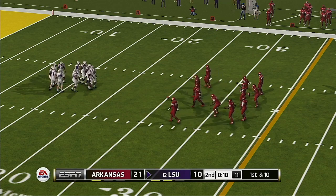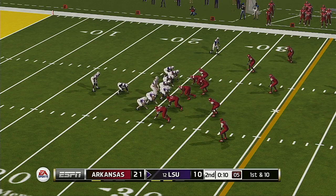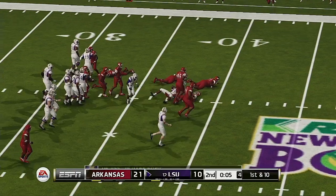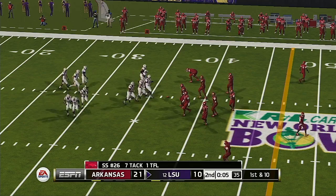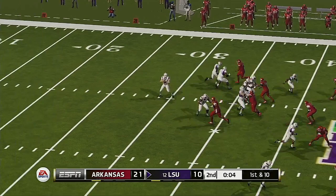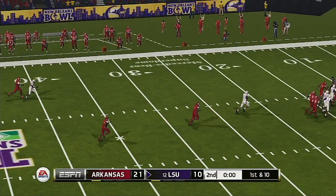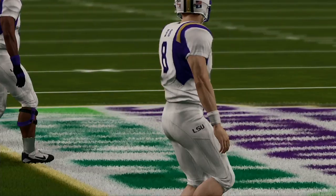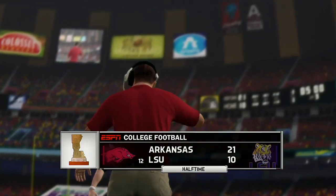Now here comes the offense, and you've got to wonder if that last interception's weighing on the quarterback's mind at all. This quarterback can make good passes. He just needs to focus on not forcing the ball to his receivers. He gets out to about the 37-yard line. Maybe after a nice run like that, you try to go up in the air with a play-action pass. From their own 37-yard line, first down. Incomplete pass. We've reached halftime, and I don't think too many people were expecting this. 21-10, Razorbacks.